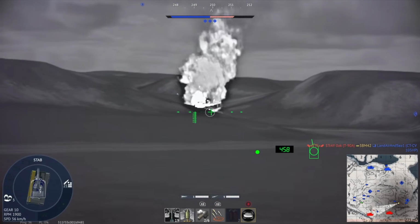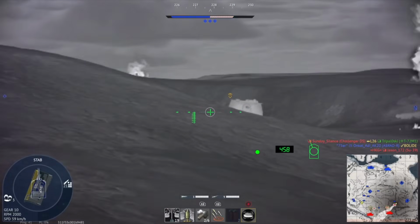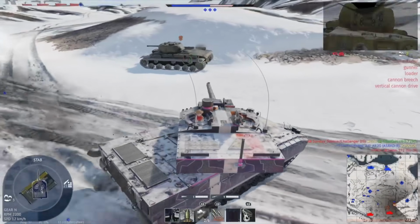The MSC has noticeably less armor, at least noticeably less consistent armor. That's not to say you will never block shells. The front of the turret face and the upper front plate can be kind of trolly at times.